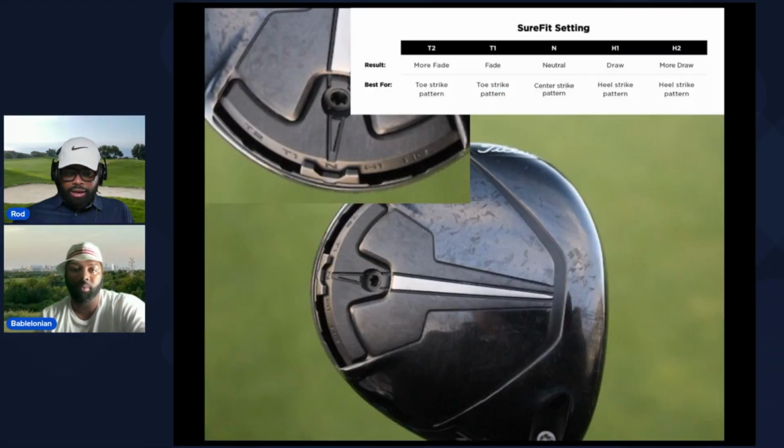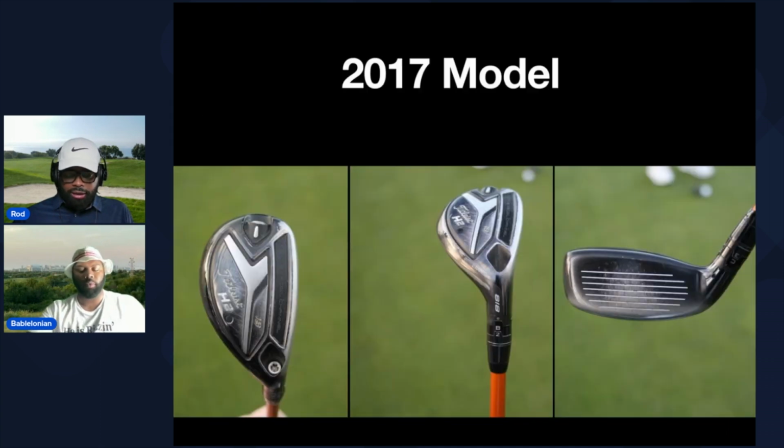Swinging back to Malnati's clubs. Trying to zoom in on the adjustments. He's in the neutral setting. Kind of put the little note up here. What you'd expect from a pro, right? Not really wanting a lot of help there, but I thought it was cool that they did a super zoom in on the bottom side of that club.